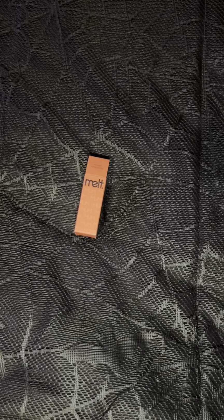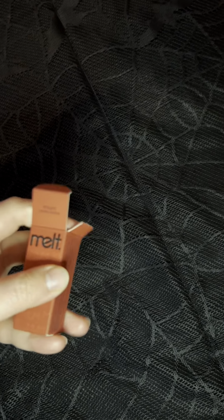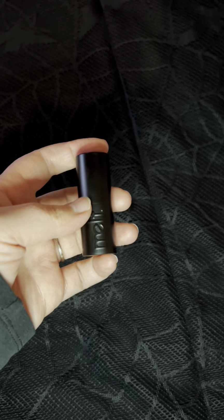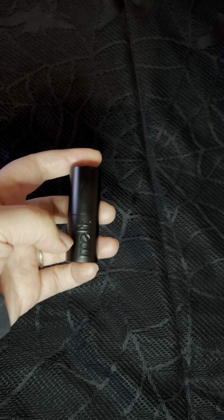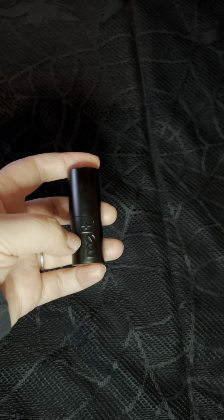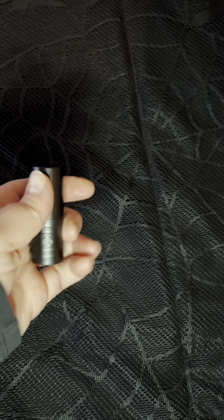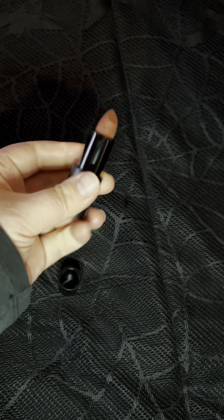This is the Melt Cosmetics Matte Lipstick in Mum. I got this as an alternative to the Pumpkin King shade that I missed grabbing from the Melt Cosmetics Disney Tim Burton's The Nightmare Before Christmas Halloween Town collection. So I picked this up as an alternative shade.